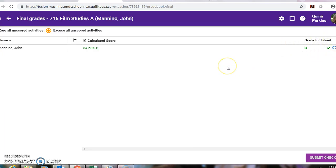Now, if you need to make changes, let's say they very quickly turned in an assignment that they redid and you want to update their grade, you can still do that as long as the course has not been closed out. Now, an important thing to know is that this needs to happen within 3 days of your final session.